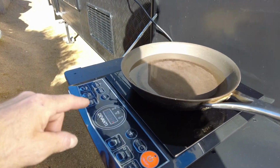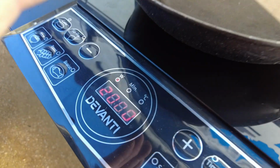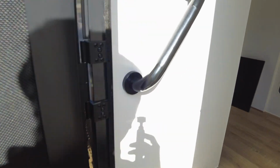Here we go. This is my induction cooker. It's $50 or something online. And we'll crank it up. Maximum. It's like 2,000 watts, this one. We'll bring it in. That's just the induction cooker, guys.